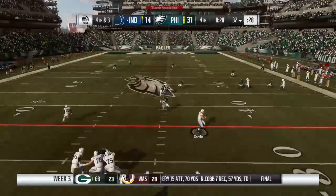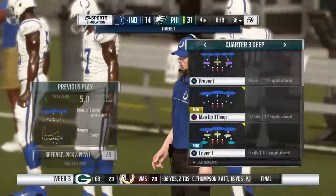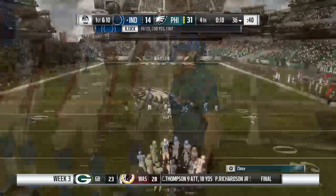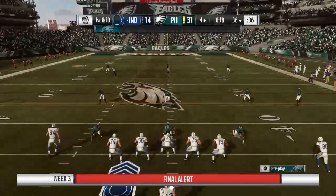Got to try it here. He's back to throw. And it's a short one here, complete to his tight end. And now before this first down play, we're going to get a timeout here, as the clock will stop with 18 seconds remaining.